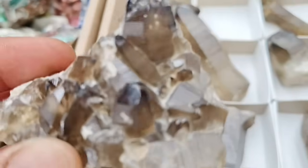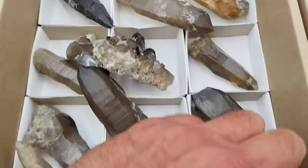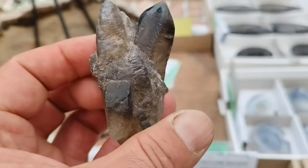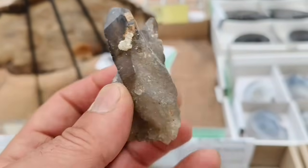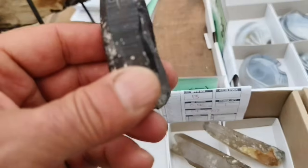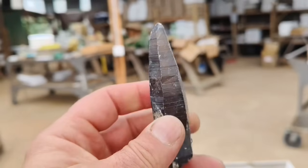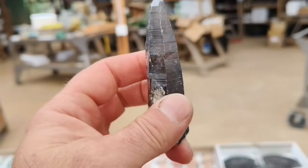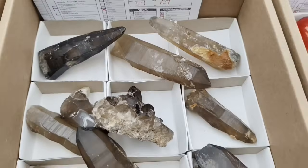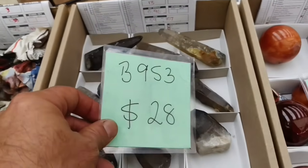The one cluster, the rest are all single. Well, single. This one isn't a single. It's a twin. Large single crystals. This one's especially dark. That's beautiful. Some laser cuts as well. 960 grams for this beautiful flat. That's $28 for 13. Flat 953.